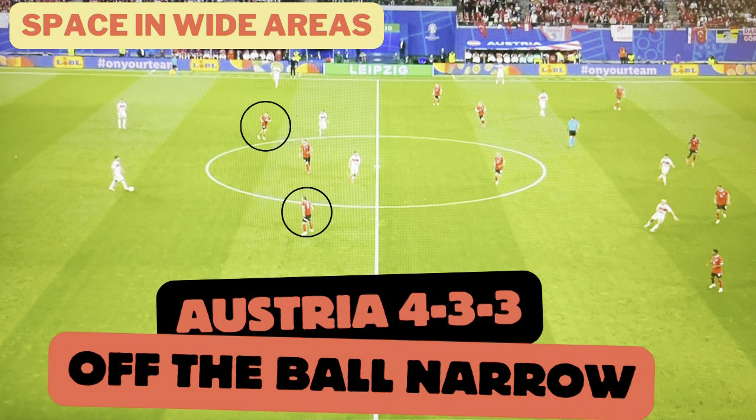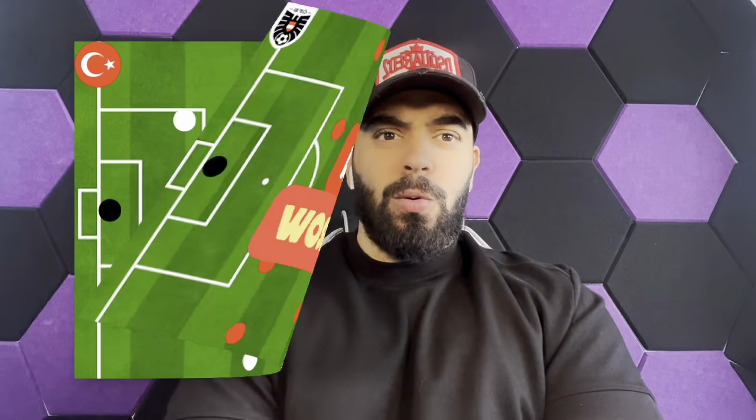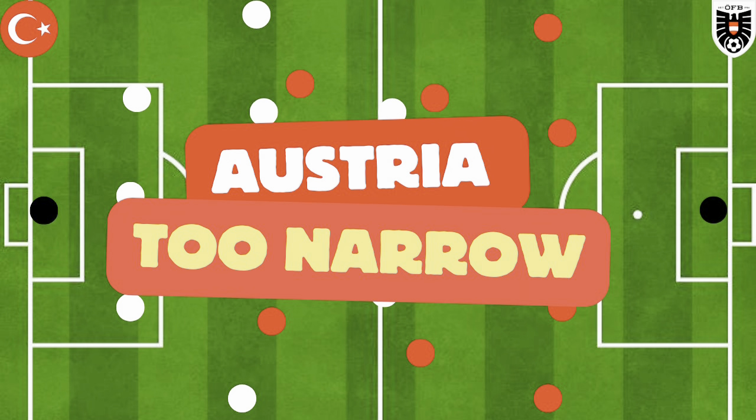Now, remember what I said about Turkey with the 3-4-3 wing-backs stretching out the pitch. When you look at Austria, it's a 4-3-3, which is narrow. So in a sense, when you play narrow, you've got bodies close to one another, in close proximity. It does give you that numerical advantage. You can bounce the ball. Why? Because you've got players close to one another. It's nice. It's fancy. It looks good on the eye.